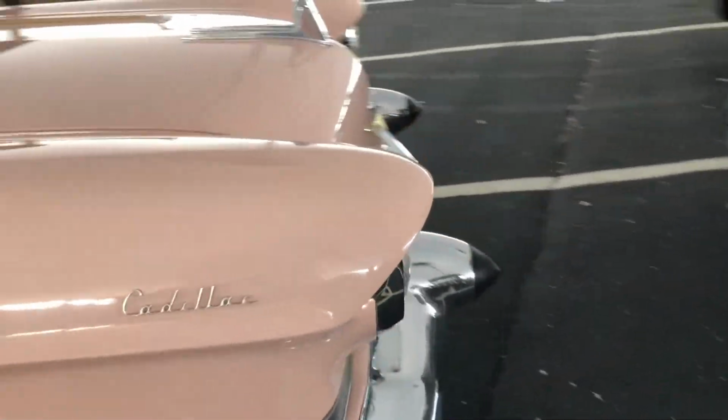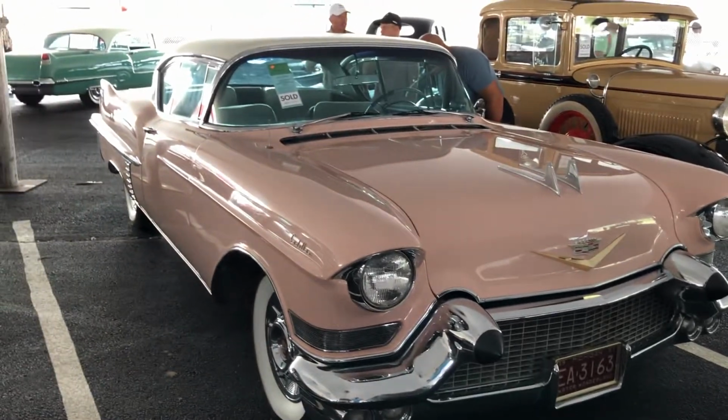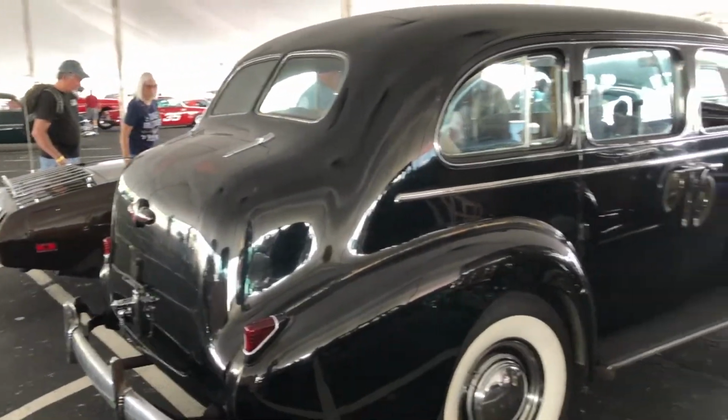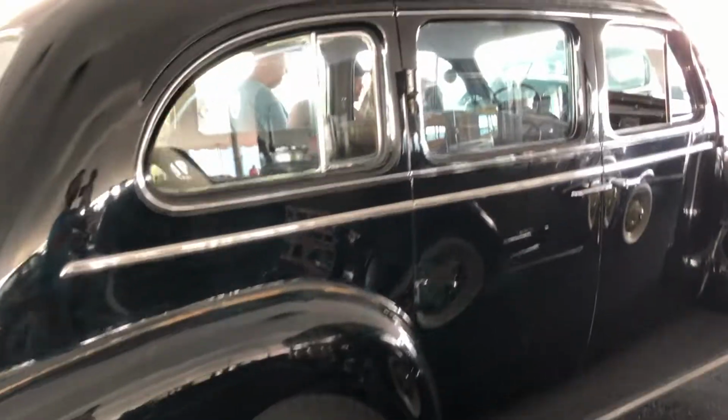There it is. Cool. Definitely 50s pink. Very cool. Now this is a really cool old Buick. It's absolutely massive. I gotta back up here a little bit to get the whole thing in the camera. Just look at all that room.